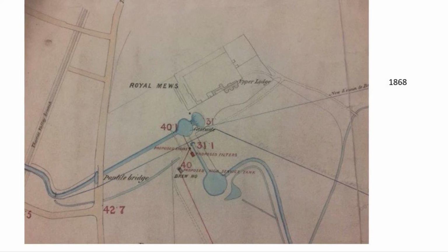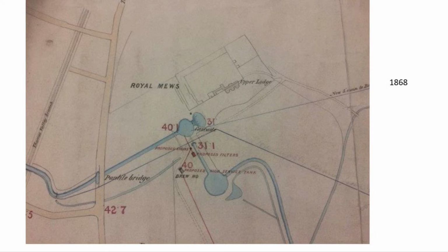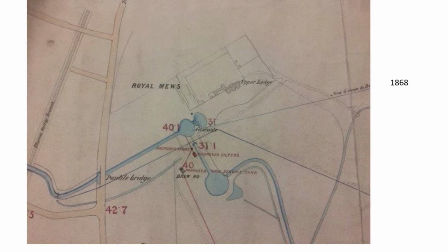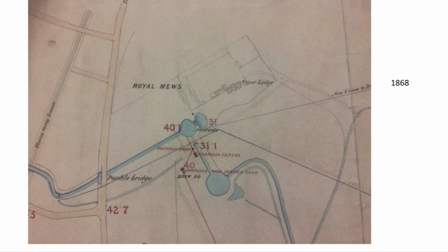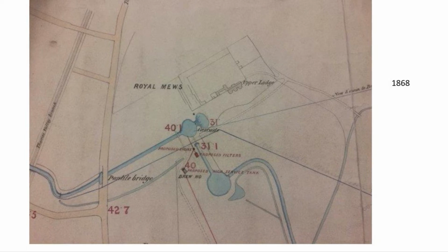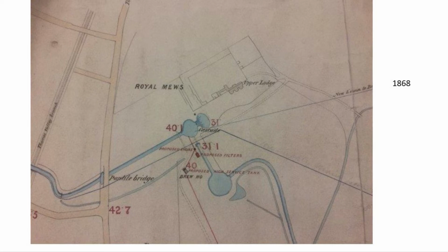And here it is in the survey of 1868. So it probably had fallen slightly into disrepair by then. Here it is coming across the railway bridge, around, under the road there at Hampton Hill, down into his two basins, I suppose, and then it would have returned to the Longford.